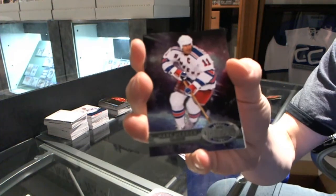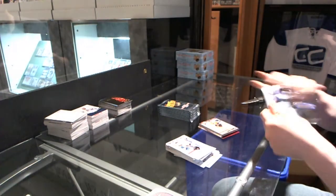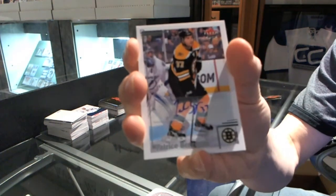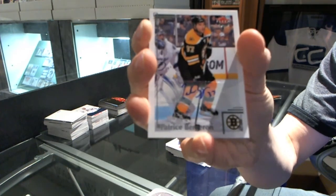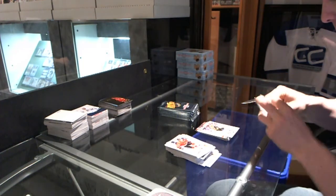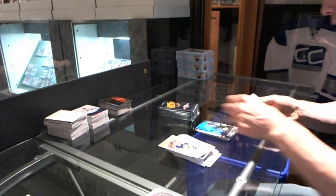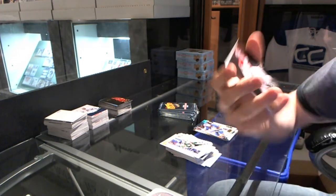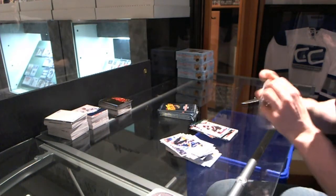Metal Universe for the Rangers, Mark Messier, and a retro for the Flyers, Claude Giroux. Base autograph for the Boston Bruins, Patrice Bergeron. Autograph for the Bruins. Flair Showcase for the Sharks, Antti Niemi, and the retro for the Islanders, John Tavares. Metal Universe for the Canadiens, Carey Price, and a retro for the Avalanche, Gabriel Landeskog.